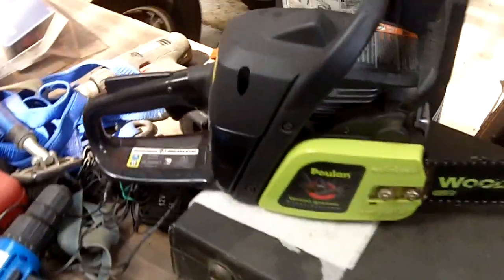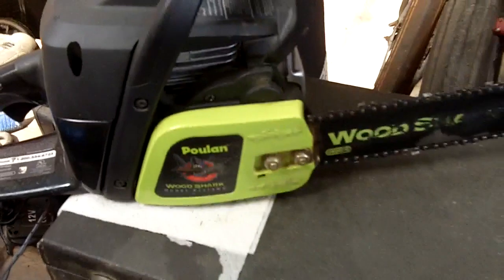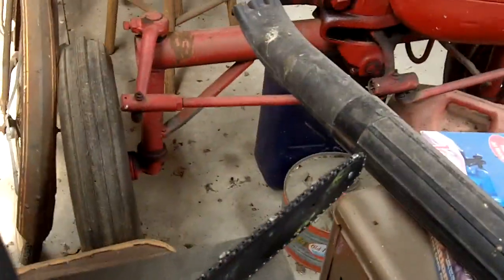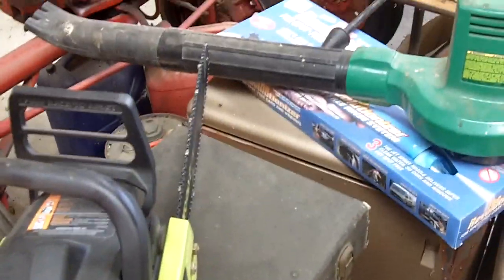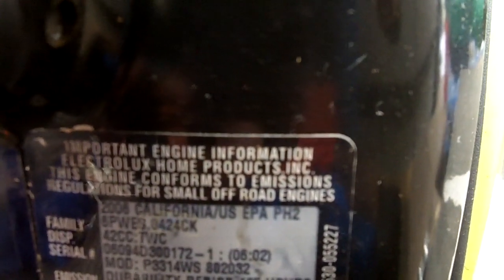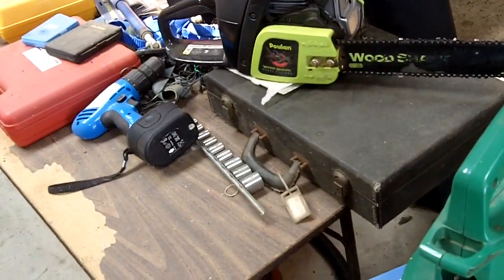There's my grandfather's chainsaw, a Poulan Wood Shark. So a pretty good size saw. It has a shorter bar on it than my CS 400. So let's look at the specs on this saw. The date is 2006. It's a 42cc. Seems to have a little bit more power than my saw. Runs good, except it's just hard starting.